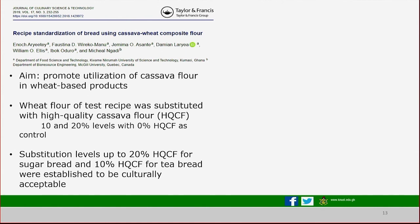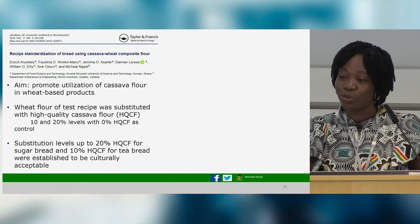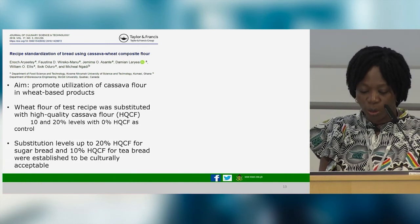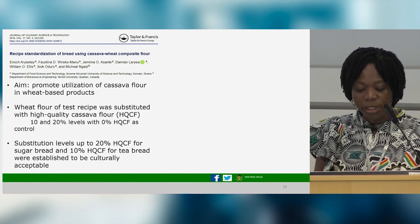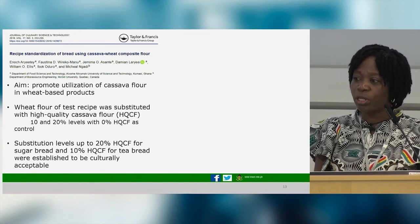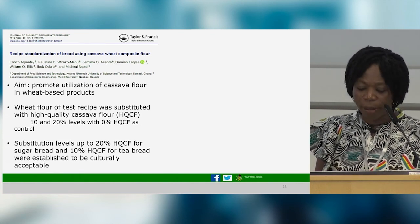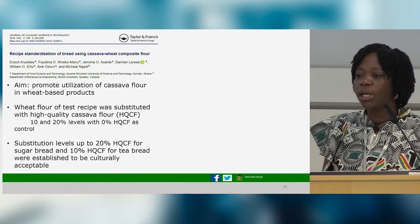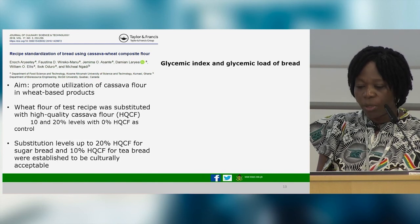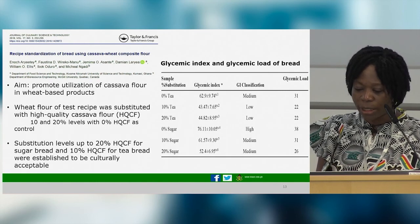In Ghana, we have two major bread types: the sugar bread that has more sugar, and the tea bread that has less sugar but a little bit more salt. For the tea bread, 10% substitution was good. It was acceptable. People could not differentiate between that and 100% wheat flour. In the same way, for sugar bread, 20% substitution could be accepted without knowing whether cassava flour had been added or not.